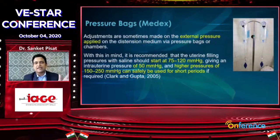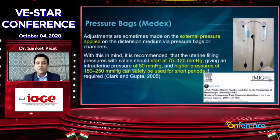1 minute left. Yes. Pressure bags are not outdated. Even the IAGE has recommended that if you're using pressure bags, the pressure estimation is not proper. So you could start high at 75 to 120, and that would give you a pressure of 50. It is not a direct correlation.